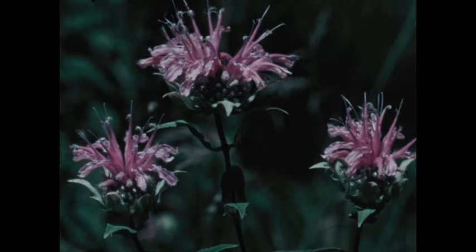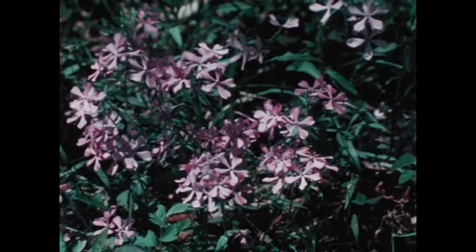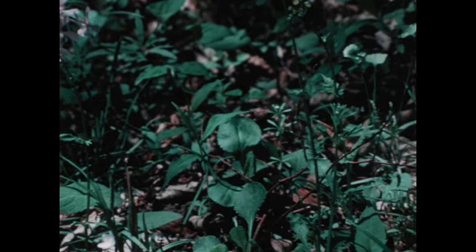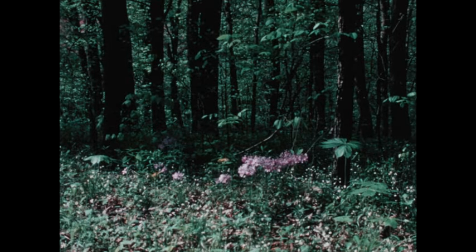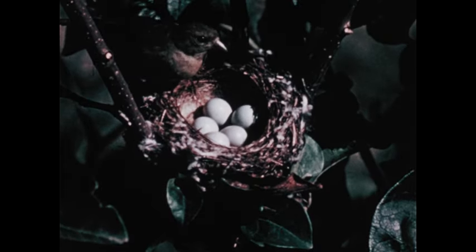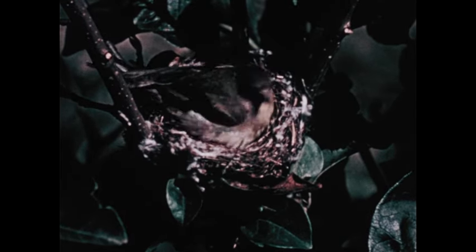As the days go by, plants grow taller and taller, and more of them begin to blossom. The forest seems filled with spring flowers. Springtime in the forest is a time of much growth and new life. Eggs have been laid. Birds are beginning the task of warming their eggs and protecting them so that baby birds may hatch.